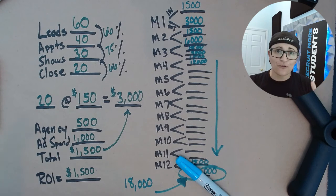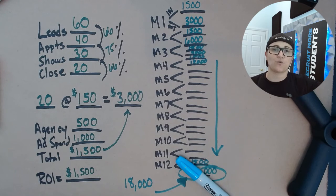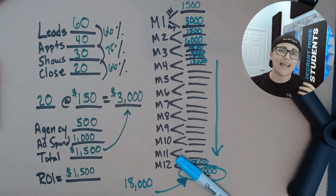I hope this video, even though it was about math, helps to break down the difference between front end and back end, and how a 100% return on investment is a great investment.